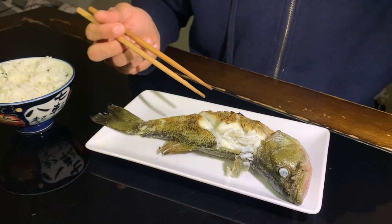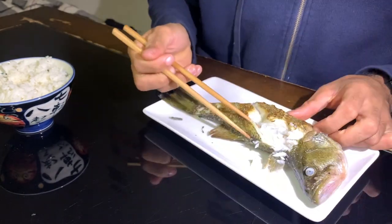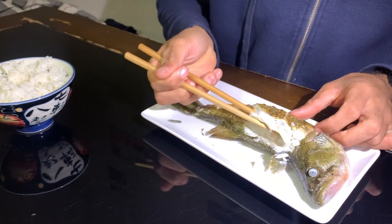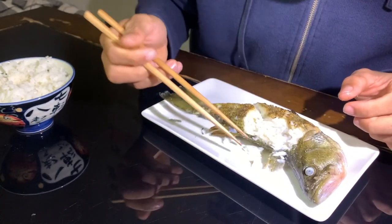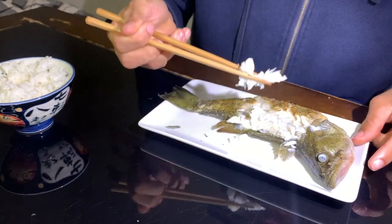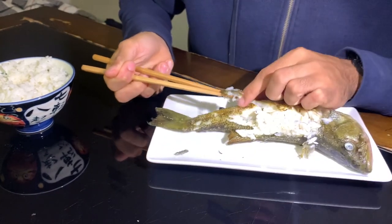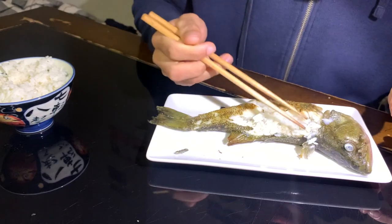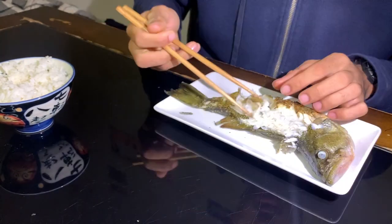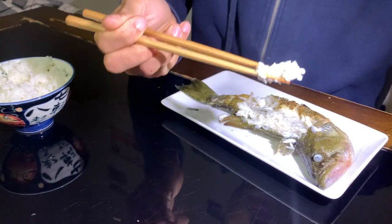Mmm, dang, that is buttery. Very flaky meat. Wow, that is good. Not dry at all, very buttery. Like, packing flavor and packing fat. Mmm, I knew this was a perfect size for grilling whole. You get a lot of good meat.